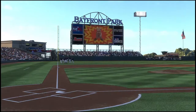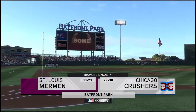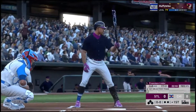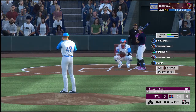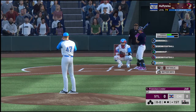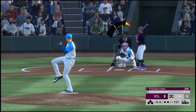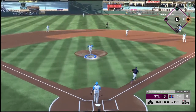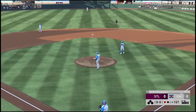We are under the lights this evening as we get you set for another edition of Baseball on the Show. It'll be Division Series play here in Diamond Dynasty between the Mermen and the Crushers. So here's Francisco Lindor now. He'll get us started in this one under the lights. Here's the first pitch to him. Pitch popped up. Montgomery is there for it, and he hauls it in for the first out of the inning.